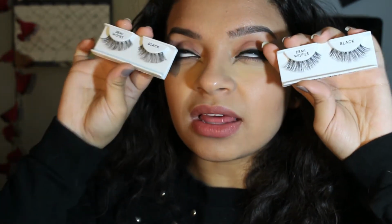My favorite lashes of the year are these Ardell lashes, and these are the Demi Wispies. I actually have them on right now. They're super flirty and flared out and just so full. I love these lashes so much. I love Ardell overall as a brand. I do have House of Lashes and other brands like Elite and things like that, but I don't think anything compares to Ardell lashes. They're just so easy to apply because the band is so thin, and I feel like they last so long.